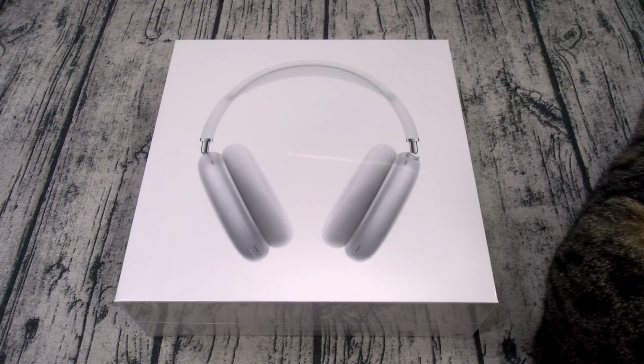And they also come with a smart case. Now when you put the headphones in the smart case, that automatically puts them on low power mode to save some battery. All right, so all of that for $550 plus tax. Let's see what it is.